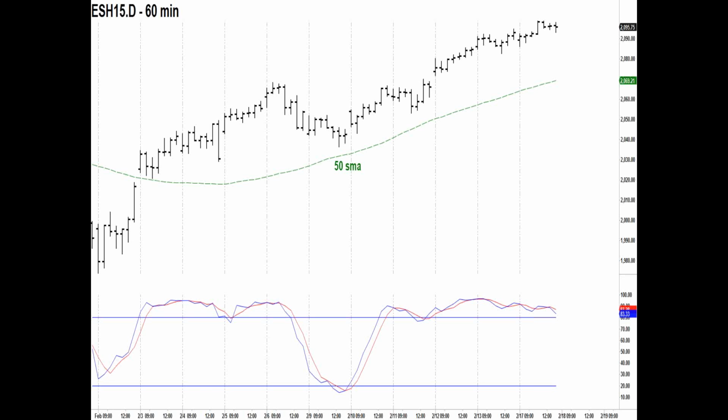Going all the way back, I believe, to February. This was February 11th, so it's about a month ago. On an hourly time frame, we see here that price crossed above the 50. At this point, we had consecutive closes above. So now we're looking only to go long the E-mini.